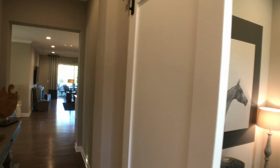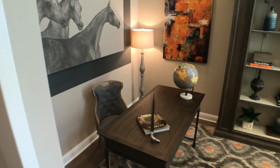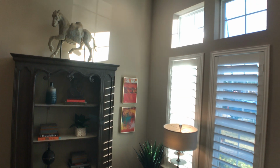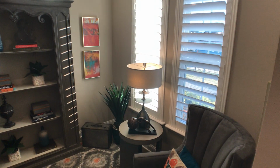So this is our Costa Mesa. It's 2,565 square feet. It's a 4-bedroom, 3-bath, 3-car tandem garage, and it is a single story. We did put a bonus room on this home to take it up higher, but it comes as a single story home. As you see, here's the office.